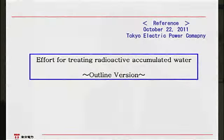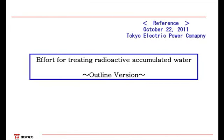Today, once again, we'd like to give you a broad overview of the overall workings of the water treatment facility. Please look at the first slide. The system chart shows the whole picture.